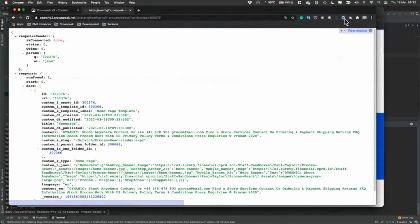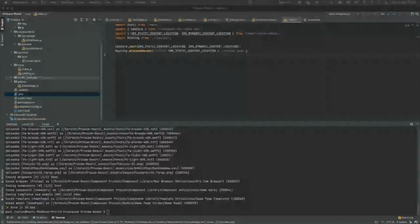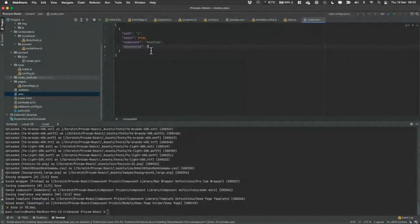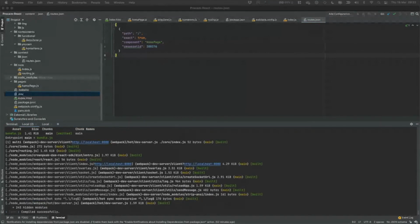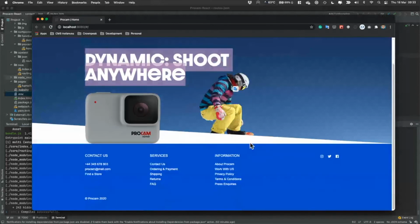Here we go. We'll just click that to format it a little bit nicer. As you can see, these are the fields that I've got coming back by default. Clearly, there's a lot of information. I would narrow that down in real life, and the SDKs use a lot less. But we now have to add that into our routes.json to say that when we're requesting the homepage at /, we're actually requesting that ID itself. And as we can see, our web server is already running. Our Webpack server is already running. And so simply browsing now to the homepage returns me that content that is published from the dynamic content API.